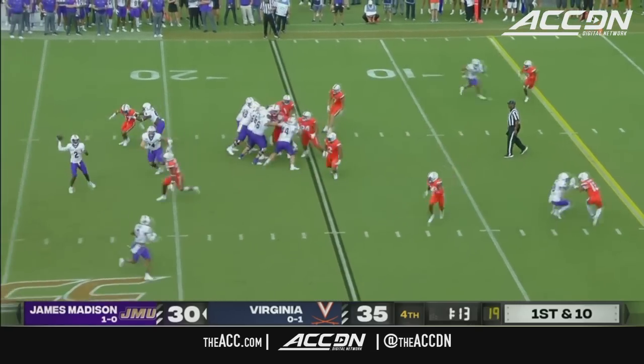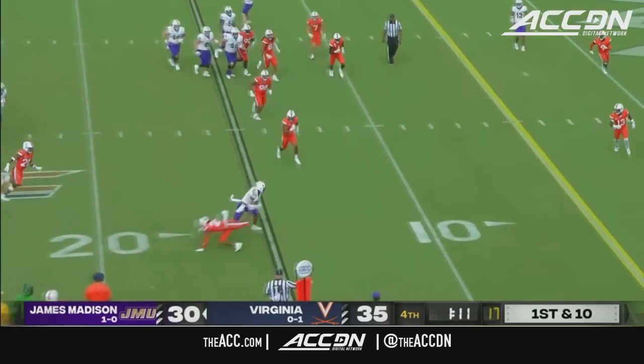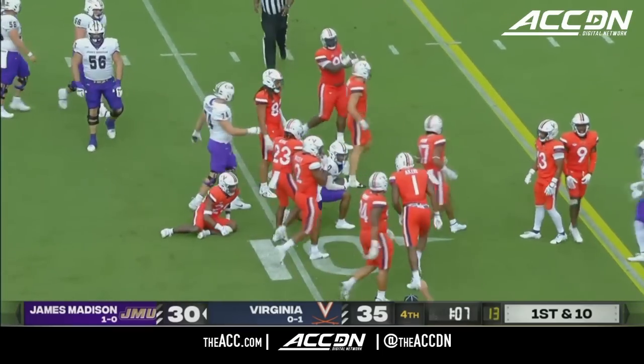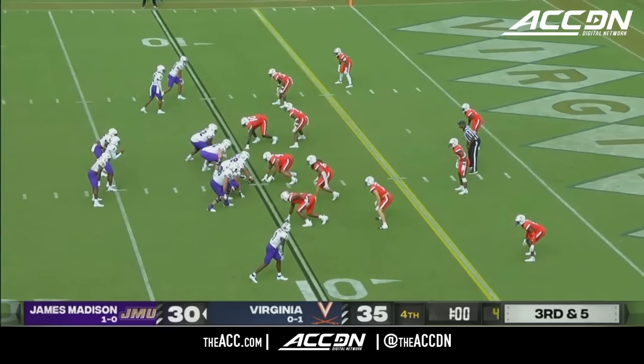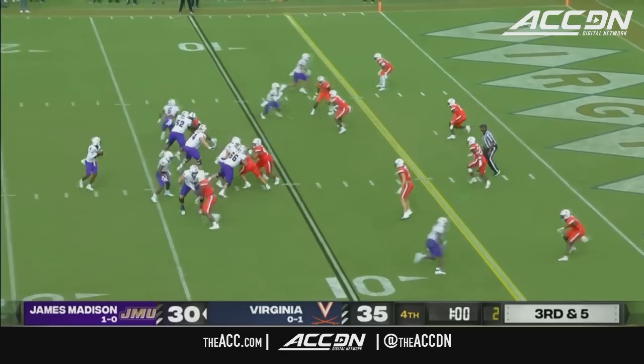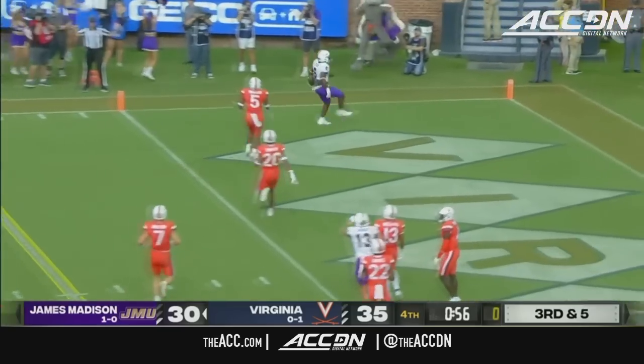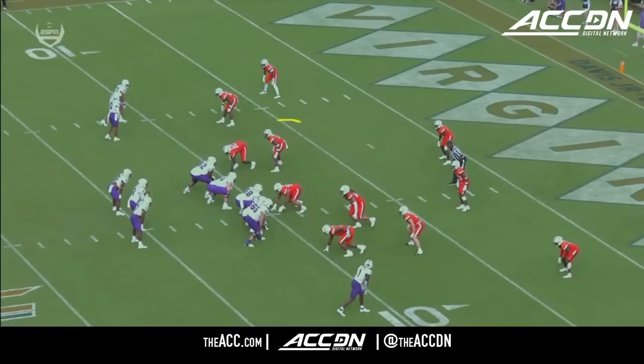Approaching a minute to go. They'll fake it to Black. Roll it out to Sproles. Made one defender miss. Tackled from behind, crossing the 10. Pre-snap survey by McLeod. Into the flats. Wide open is Kalon Black for the touchdown.